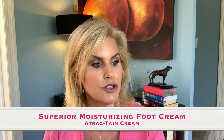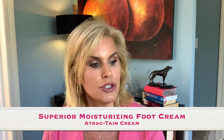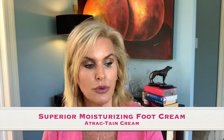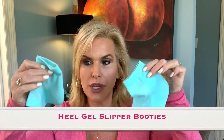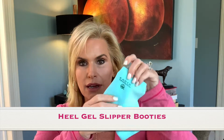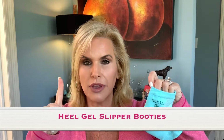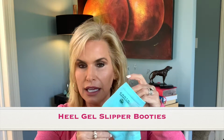This is Atrac-Tain cream, superior moisturizing cream with 10% urea and 4% AHA. It is by Coloplast, and I will link it below so you can take a look at it. This product is amazing. I use it. These gel booties, this is what I use. I actually bought these at Bed Bath & Beyond, but there are tons of them on Amazon, and I'll link it below.